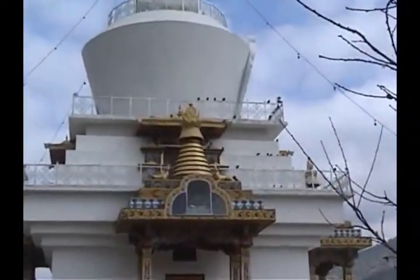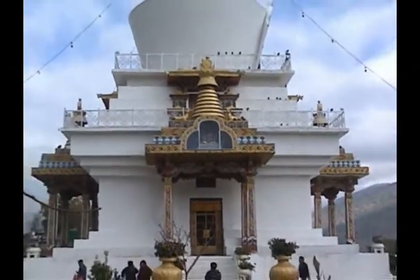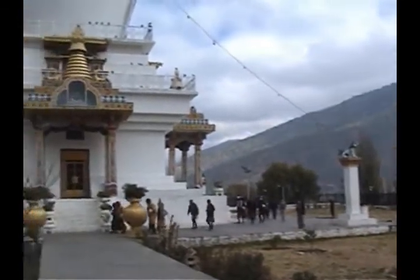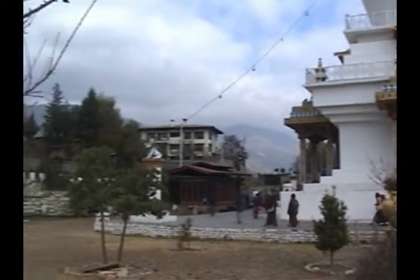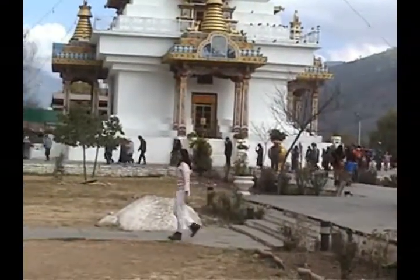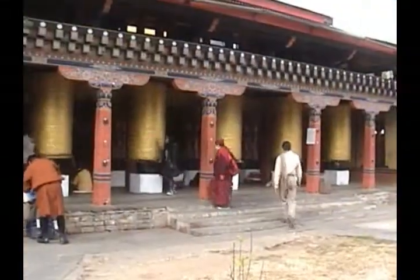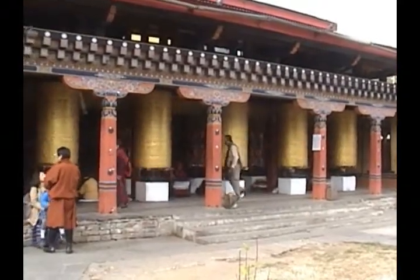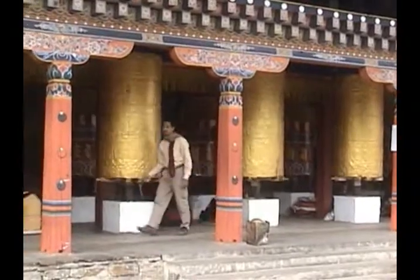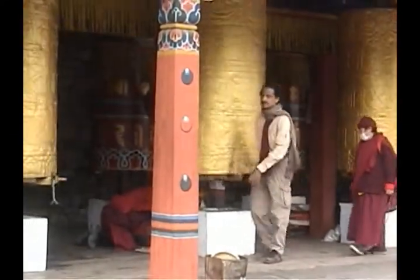This Chorten is built in Tibetan style. The architecture of this temple is extremely attractive. There are 10 large prayer wheels in two rows at the left side of the entrance.